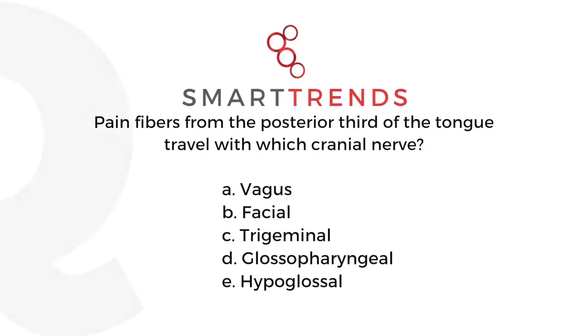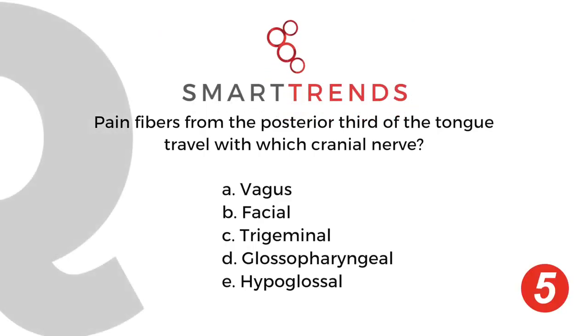All right, guys, now we're going to talk about cranial nerve 9, which is the glossopharyngeal, and I want to open up with a test question that's been asked on this in the past.